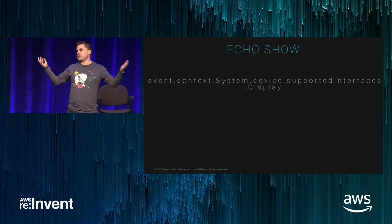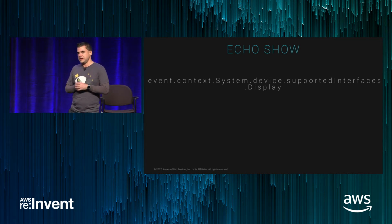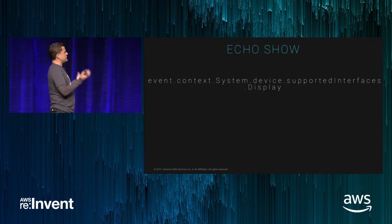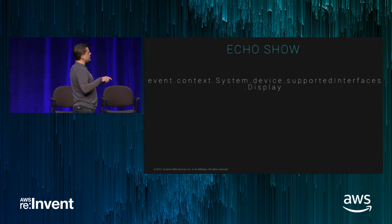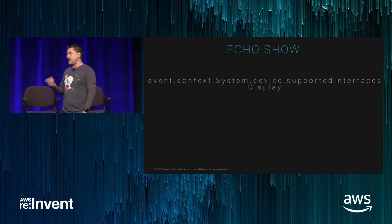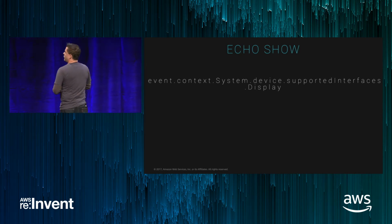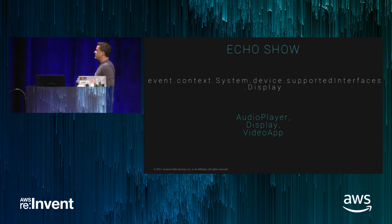So for those of you who've created an Alexa skill before, this is what's new in order to take advantage of the visual templates that we have. We have this event object that comes across in your Alexa request post. If you're using Lambda, this is what we'll parse out in Lambda. If you've been doing Alexa skills for a while, you've probably seen the supported interfaces object before. We've had the audio player as a supported interface, if you've done full streaming audio or anything like that. What we've done for the Show is we've now added display, and we've added video app.